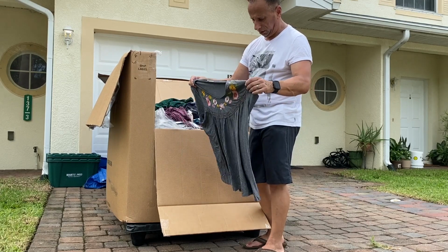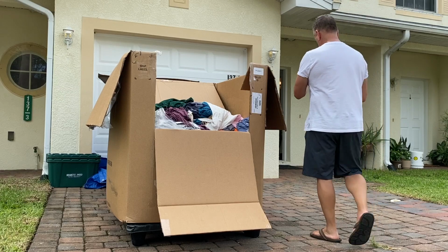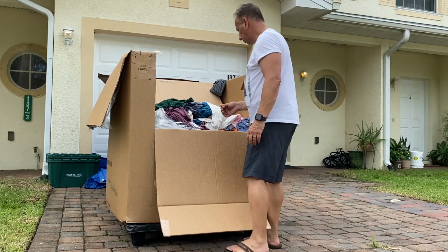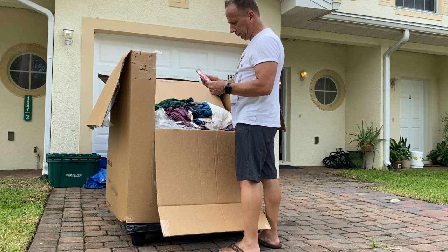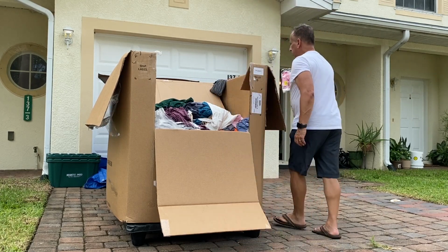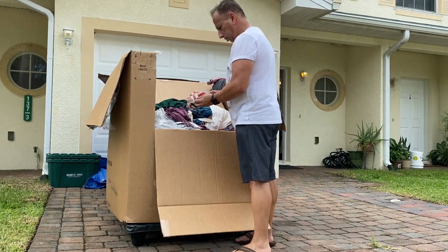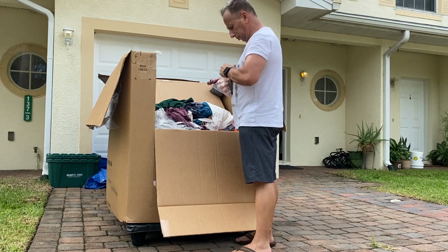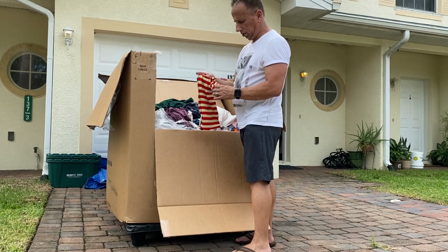This is a really pretty shirt, but it doesn't have tags on it that I see. Probably a tank top or something. This is something little. Just leave that aside. There's so much to go through here. This one is new with tags. It's sealed up in there. Some of the stuff never opened. This is little, whatever it is.